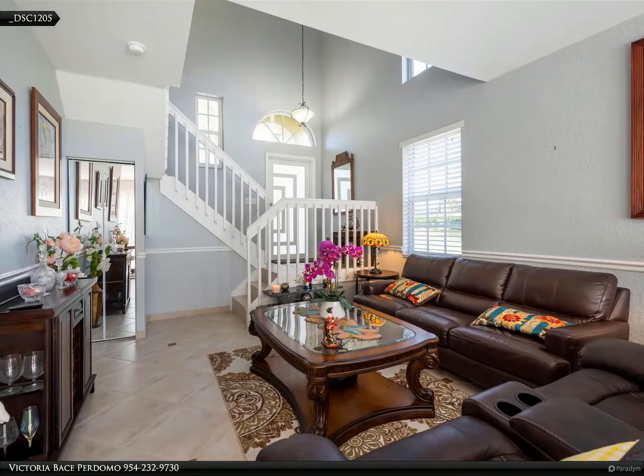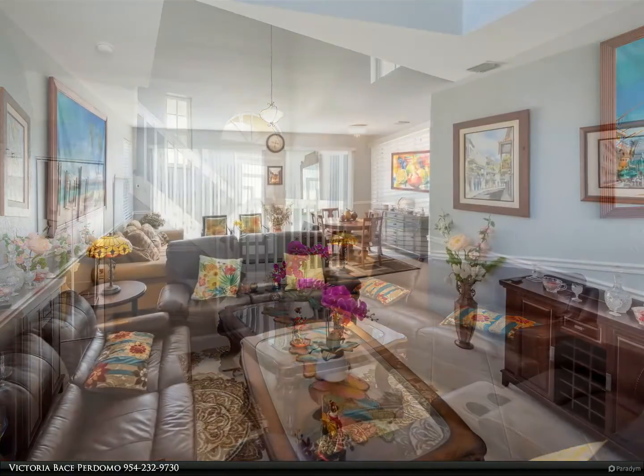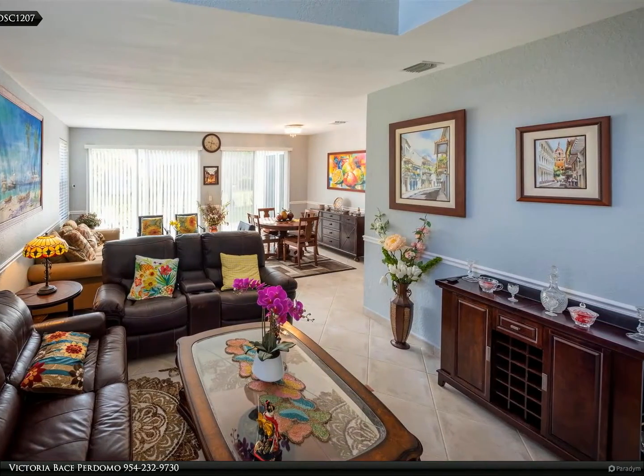Spacious backyard. Low HOA fees, 24-hour security patrolling the area, close to Publix, Costco, Whole Foods, Pembroke Gardens, restaurants, public schools, park and more.